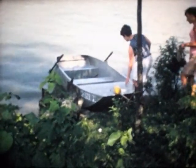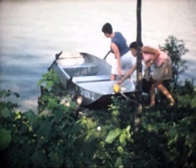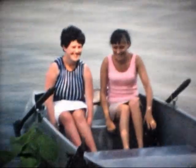Here we have an aluminum boat, and there's Hazel and Wendy about to get on board. They're my crew, I'm supervising. And as with the punting in Oxford, I will sit in the bow and relax while I let the ladies do all of the work.